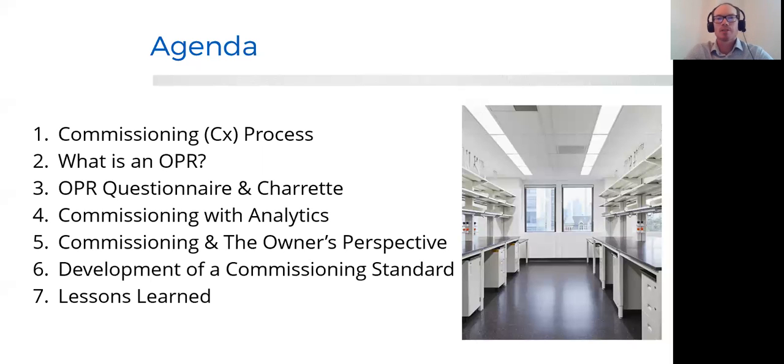All right, so here's our agenda for today. I'm going to speak to the general commissioning process because I think it's important for us to establish that as a baseline. We're going to be talking about the OPR, the owner's project requirements, and how that's of course a key and very important document. And we're going to be talking about how that document is actually developed. It's a document that is all too often reverse engineered and poorly constructed, and I think this industry in general can do a better job at this. And Gordon can speak to his experiences with this document as well.